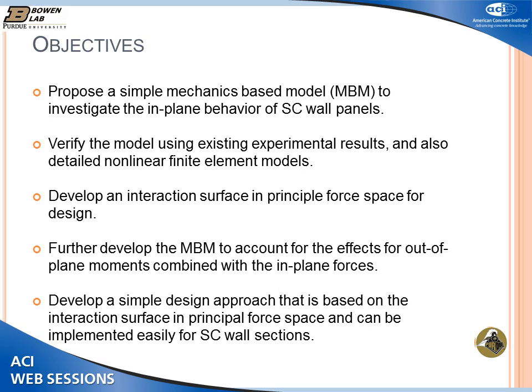And also, I'll develop some detailed nonlinear finite element models. So, at some point in this presentation, there'll be two competing models. One will be a simple mechanics-based model, and the other will be a more detailed finite element model. Then I'll use both of them to develop what I will refer to as an interaction surface in principal force space. And this interaction surface, we are going to use it for design.